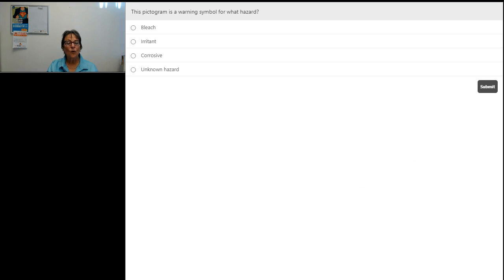So that pictogram that we just saw previously, is it for bleach? Is it for irritant? Is it for corrosive? Or is it an unknown hazard? Think quickly and pick one, and then we'll see what came up here. This is one where there is one correct answer.